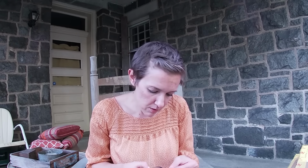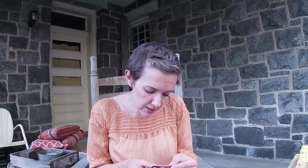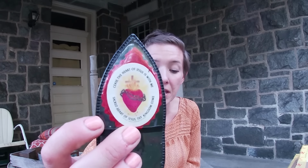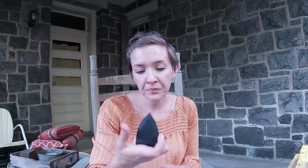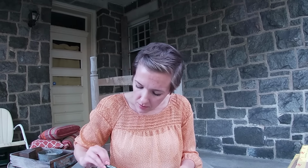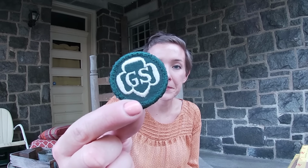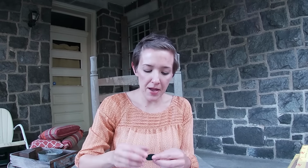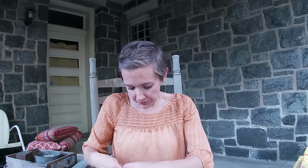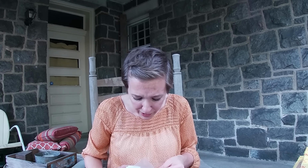What was this? Well, this is the religious token I think she was talking about. I've never seen it in one of the protectors like that. I guess this is probably one that someone would carry in their pocket. And the Girl Scout badge, I will have to sew that onto my book bag. Or my flea market bag. All right. Oh my goodness.